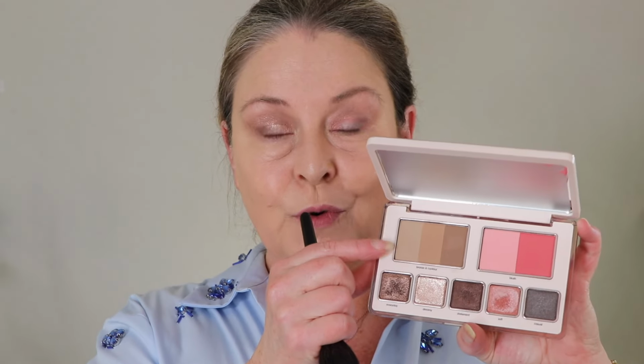Now, we established yesterday that this is a very good shade for me for contouring. This shade a little bit warmer, and this one much darker. I don't think there's really anything I can do with this shade except for use it on my eyes. But I guess the beauty of this palette is if you are more medium or even darker than medium, this will be a nice bronzer for you. I think I tried yesterday going over all the shades, but I'm not sure.